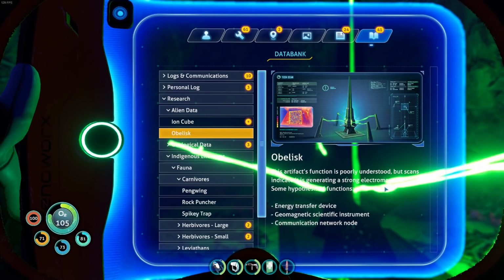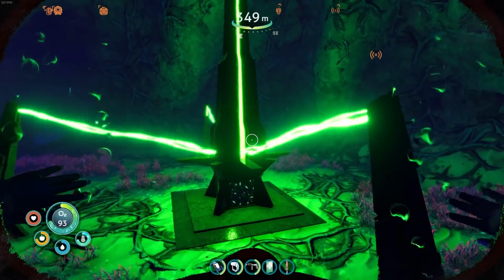It's generating a strong electromagnetic field. Some hypothesis functions. Energy transfer device, geomagnetic scientific instrument, or communication network node.